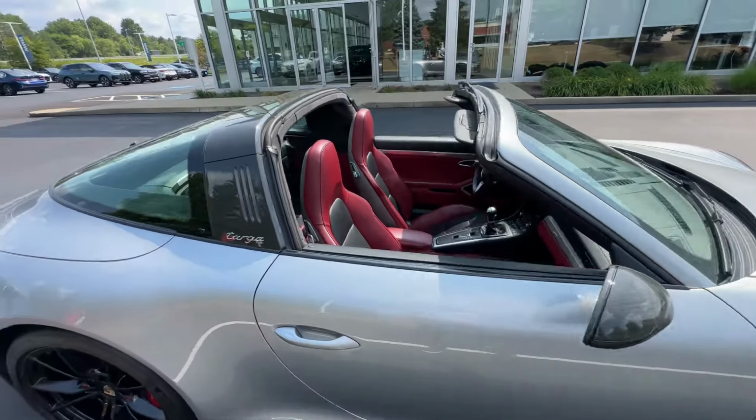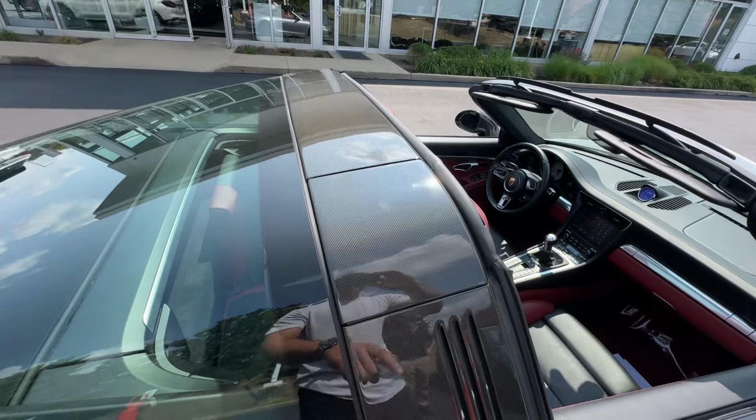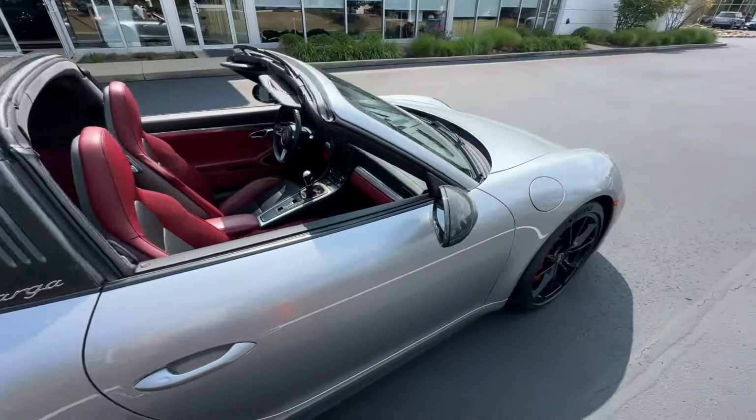It's very cool. The original owner chimed in. So this apparently was done at DB Carbon. The Targa bar was shipped out, overlaid with this carbon. But it is super, super nice.